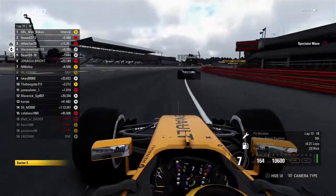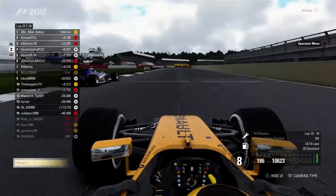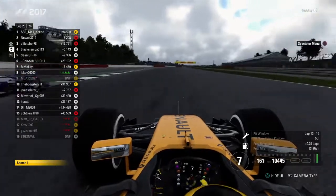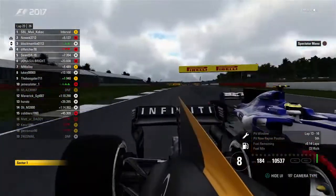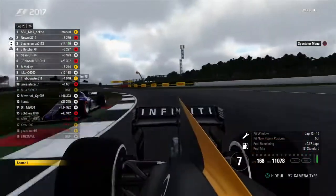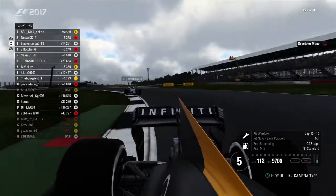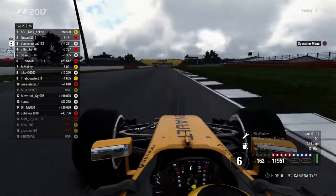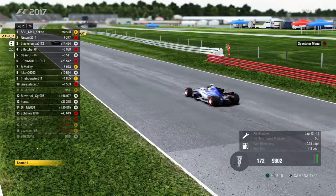Will he try and move into Copse, I wonder? It's going to be a difficult one. Defletcher goes wide. Is he going to be able to get the job done? They touch. He squeezes him again. Now the other turn to squeeze. Defletcher cuts the corner. But I think you should let that go before turning in. I don't know what defending into only one target for now, really.